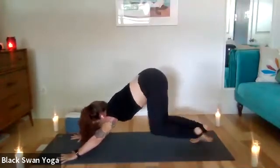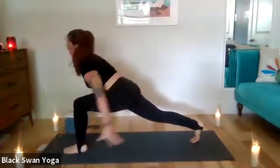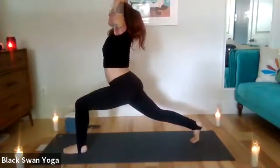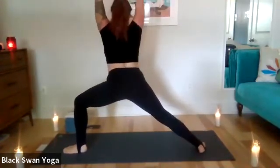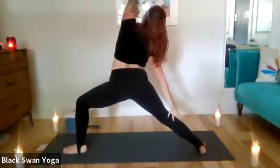Exhale, runner's lunge, step your left foot through your hands. High crescent, inhale, rise up, stand tall. Warrior two, exhale, open right. Reverse warrior, left hand up and back.